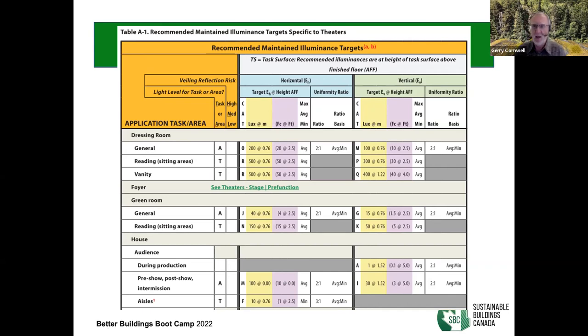So that's the essential information, or just some of it, that the lighting designer would be looking at when they're starting to design lighting for this space.